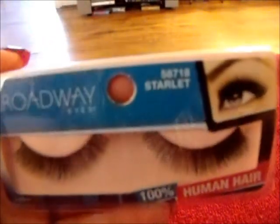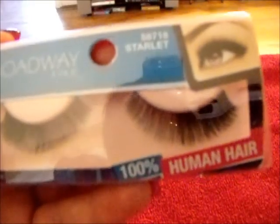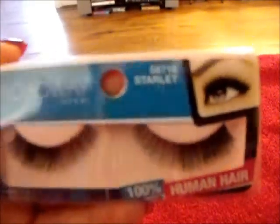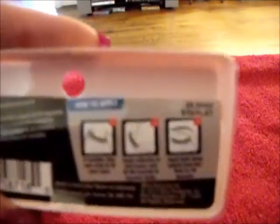And I bought some false eyelashes also from my local dollar store. These are number 58718, and the name on these is Starlet, S-T-A-R-L-E-T, 100% human hair. And on the back it tells you step-by-step how to do it.